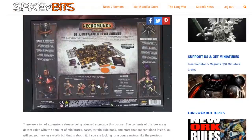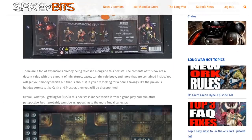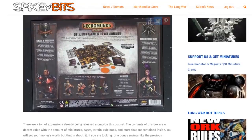only thing you get in here model-wise is two of the warbands and a little bit of terrain and the game board and a bunch of components, which is $125, which if you do some quick math on it, you barely get back to the total of the actual kit itself in value. So it's like, oh man, this one is par or less than par in value.